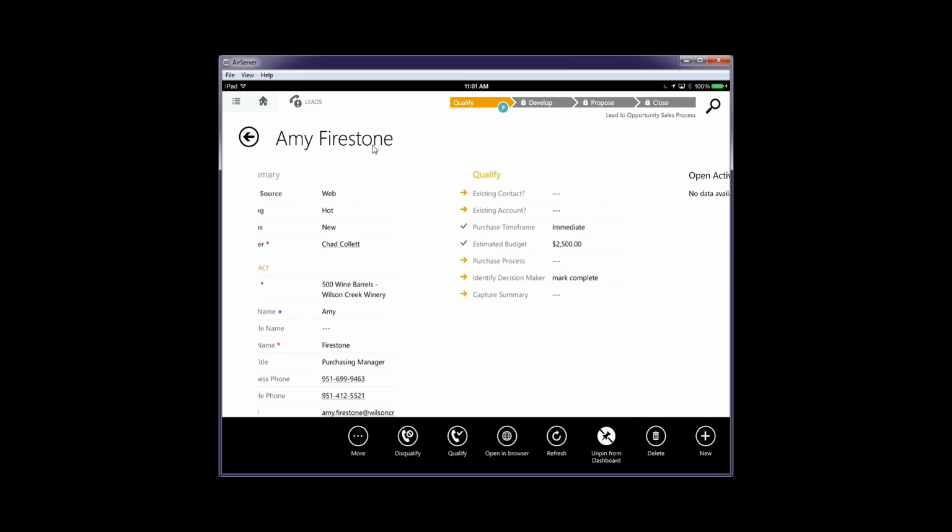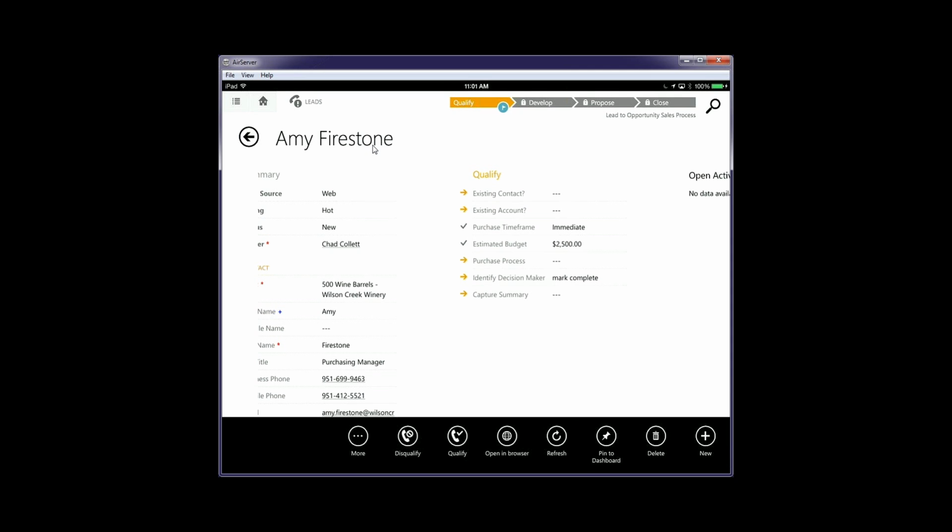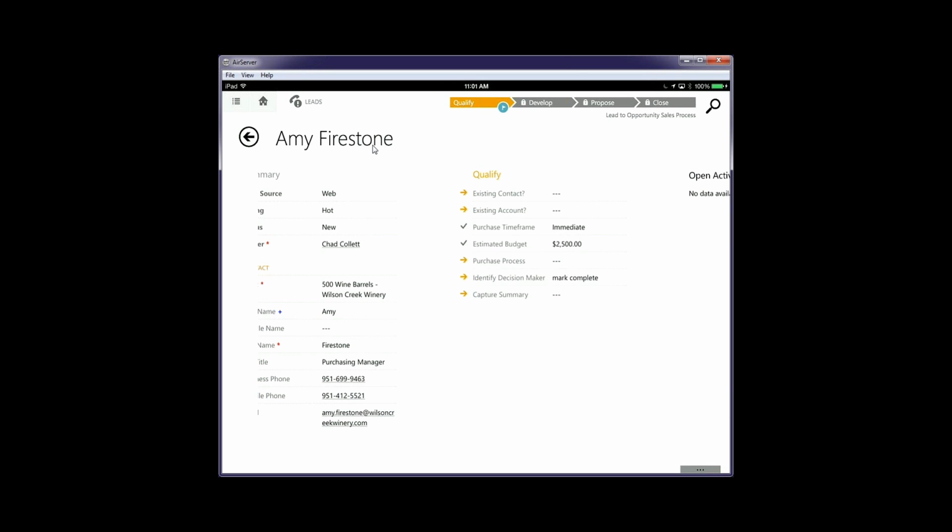We can unpin this from our dashboard if we're no longer going to need it there. And now you can see we unpinned it, so it changed the pin. We can disqualify it or we can qualify it. We can switch processes. If I want to assign this to someone else, all that is right there in the command bar for you to do. So very user-friendly. So we can just go ahead and qualify this lead.